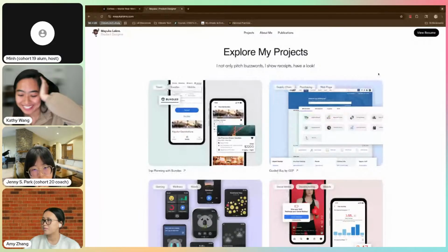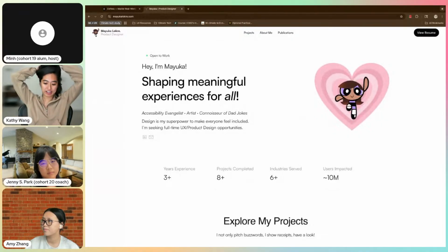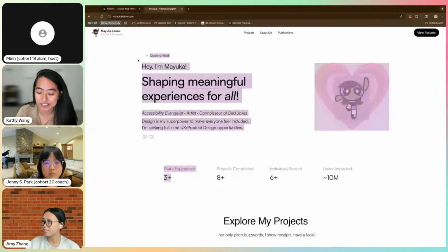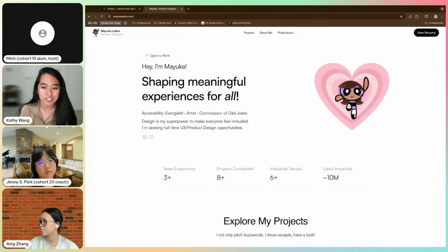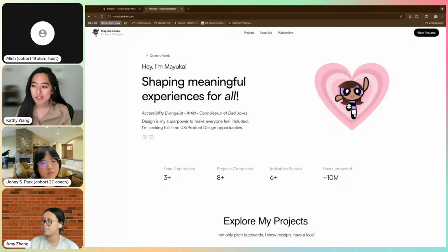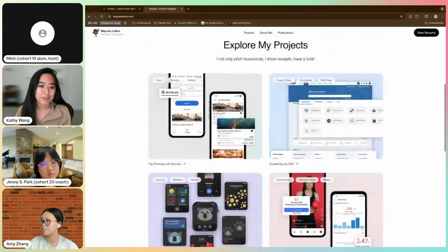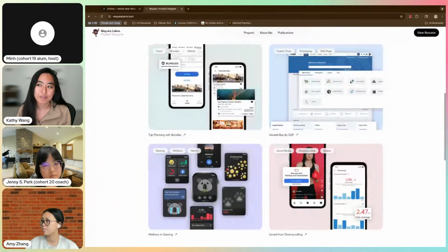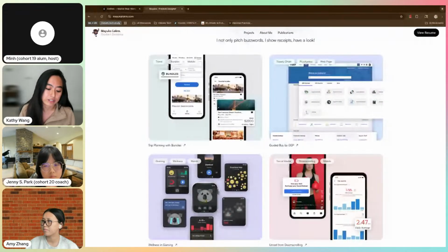Yeah, I love the personality. I love the Powerpuff Girls theme. Super cute. And I like that you're showing your personality right off the bat. Accessibility evangelist, artist, connoisseur of dad jokes. What I notice is a lot of designers are afraid of being super specific or isolating themselves into a niche, but I don't even think that's a thing, because most early career design roles are for generalists, generalist product designers. So you don't have to worry that just because I'm in this niche, nobody's going to hire me. That's not true. There's no disadvantage to showing your personality and showing, hey, I specifically like to focus on this, because that's a conversation starter. So I think you did a good job right off the bat.